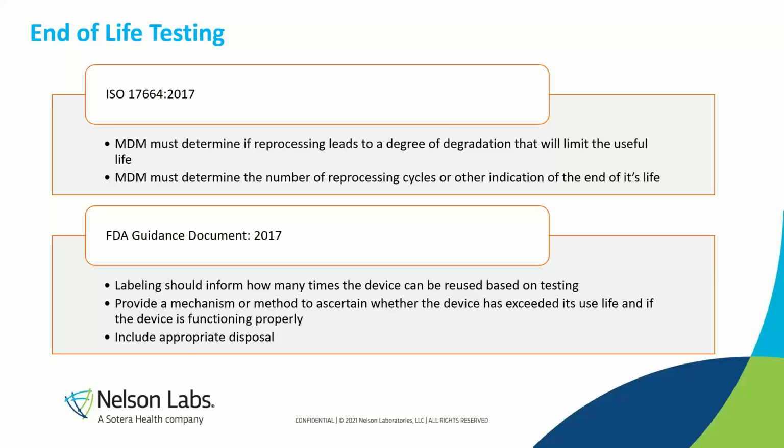And so, as a part of that, you'll need to determine how many samples are appropriate for your end-of-life testing, how many cycles to perform up front, and then additionally, you'll need to determine whether you want to add soiling as a component of the end-of-life testing, which we would recommend doing as you're trying to determine the full use life of the device, which would include the surgical procedure or the soiling procedure.